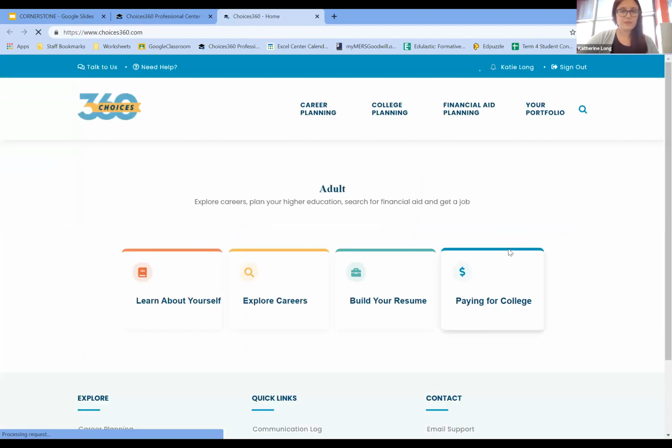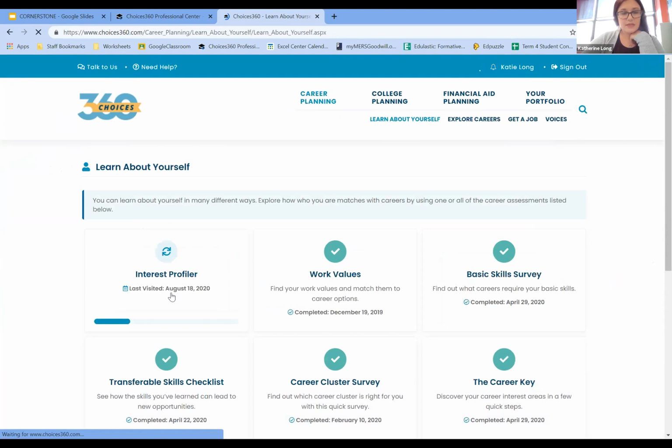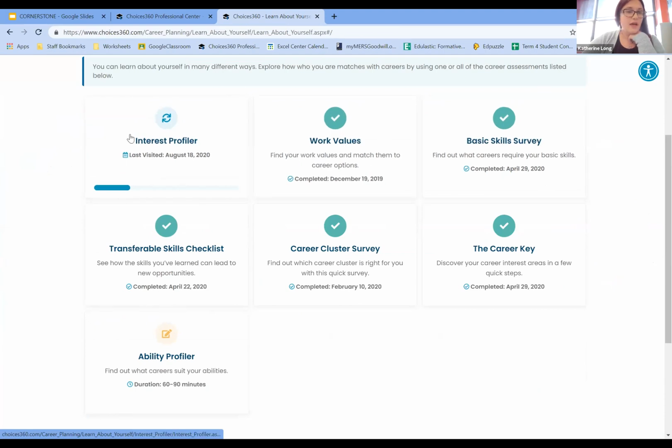This is what the student will see when they pop up. And so we had talked about the first thing that students are going to do is start creating a portfolio for themselves. And that's going to include taking certain assessments, and they're easy little interest assessments. And there's a number of them that they take.